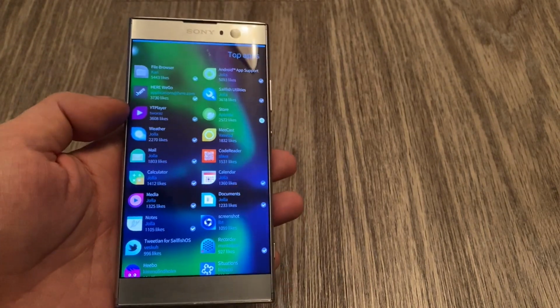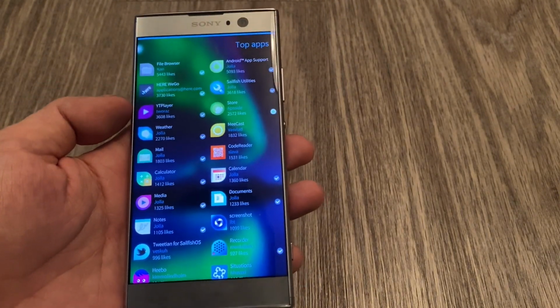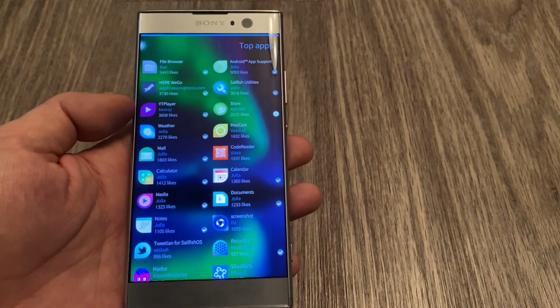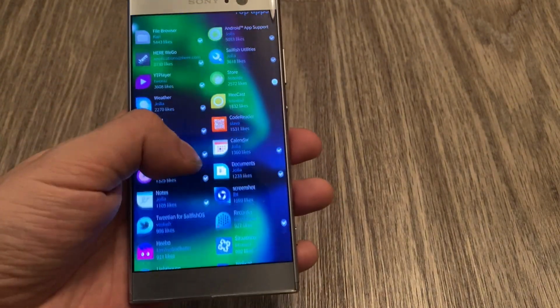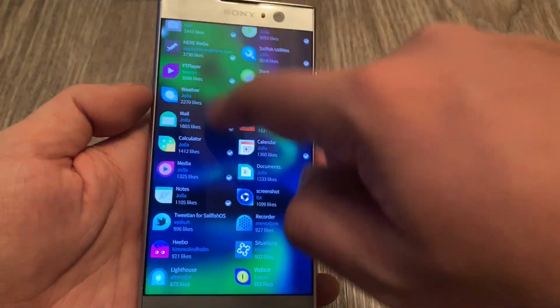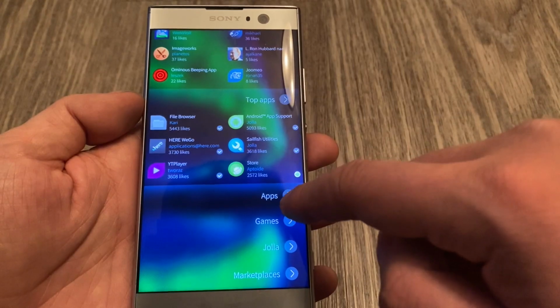But I would say Sailfish OS is among those that are being pretty actively developed. It's not like BlackBerry. It's not like Windows Phone. Those are probably pretty much totally dead. But at least it's being actively developed for. So yeah, it's a Sailfish app store right here. Apps, games, all the marketplaces.